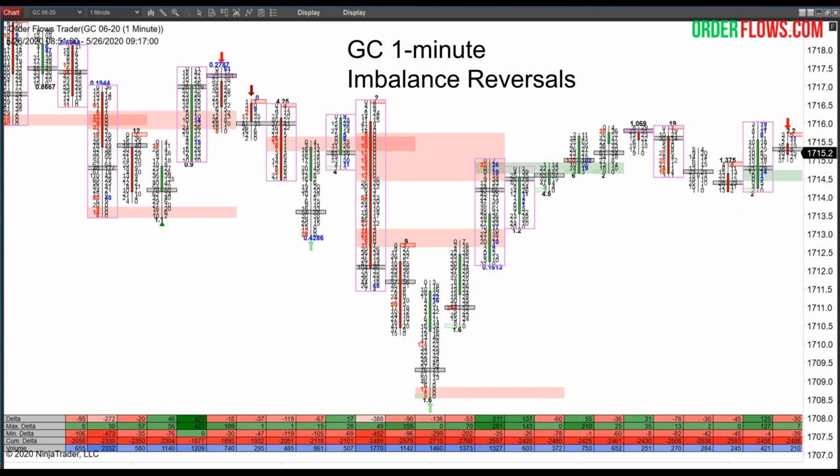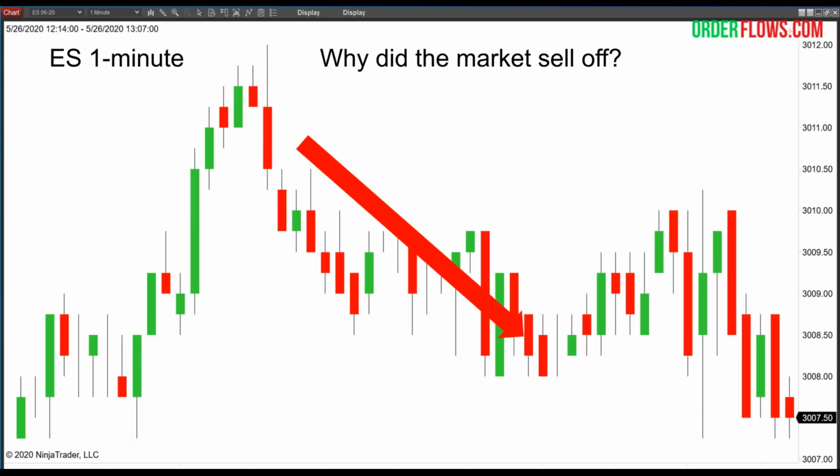Now, in the E-minis, this was yesterday about 12:30. You see the market sold off, right? From the 11.5 area down to the 08 area. But if you're looking at a simple bar chart, nothing stands out. Honestly, I look at these candlestick charts nowadays, but they really don't give me much value.